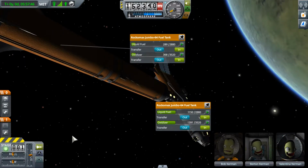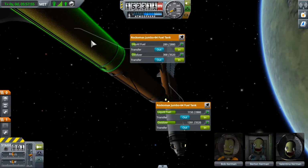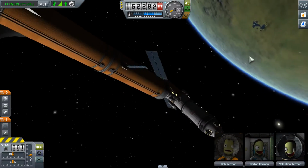So incidentally, I guess here's a reason it might be nice to have a decoupler between these two stages: I could transfer all the fuel into this stage and decouple this stage, and then it would be cheaper to re-enter, but in exchange, we'd be paying to bring a decoupler all the way up into orbit. And I'm not sure that that's really that important.